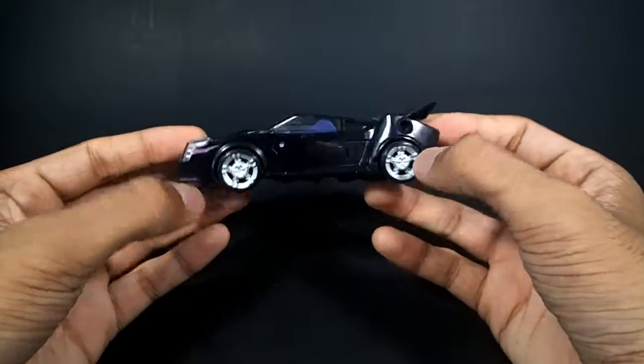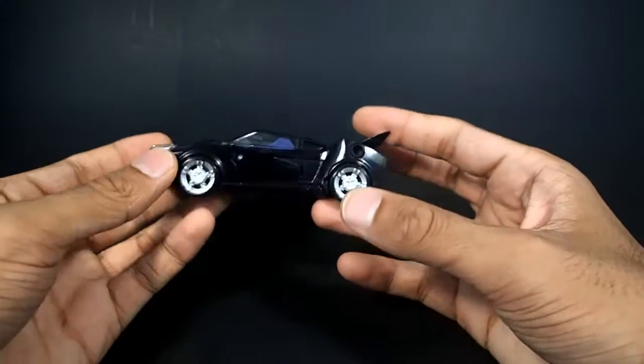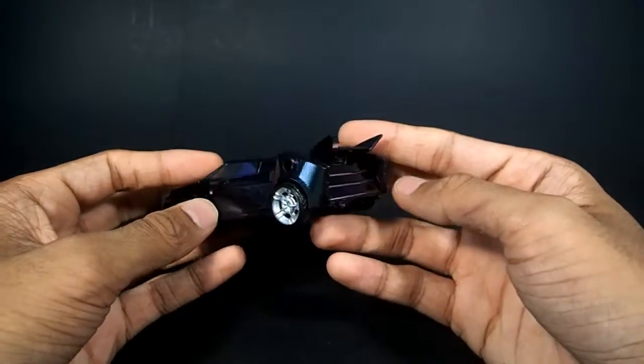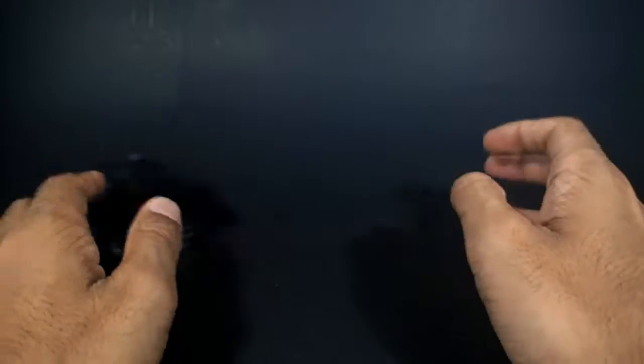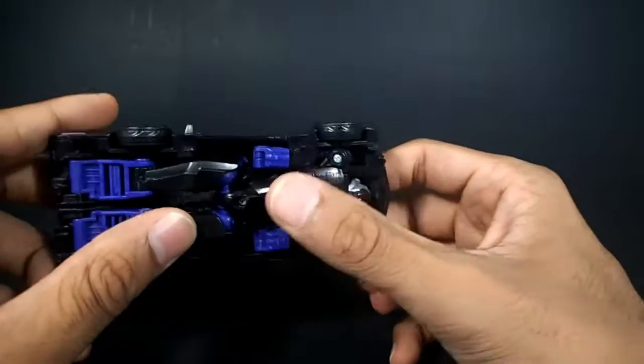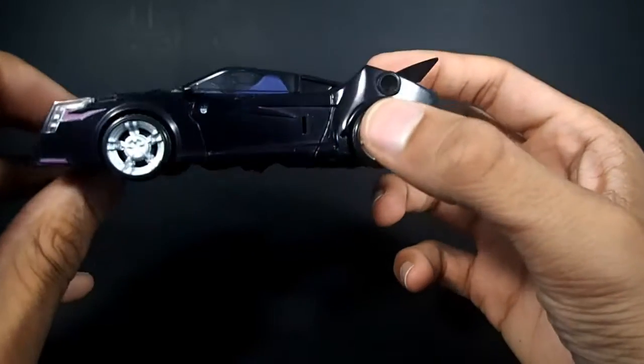You got some silver on the rims here. You got some purple up front here. You have some purple in the back as well. You do have the tail lights. They're just not picked out in paint. It does roll fairly well for a deluxe. Nothing rubs under except for these. These kind of rub under the car a little bit. Those little bits that are just sticking out there, but that's okay.